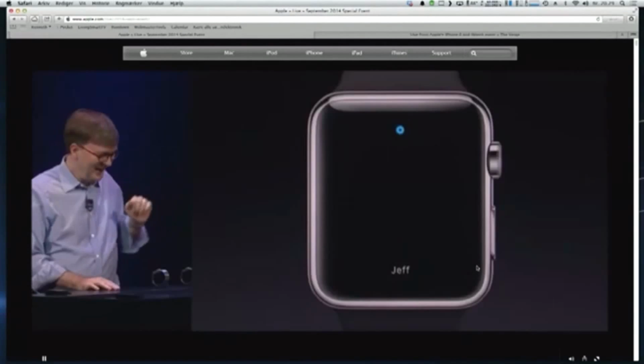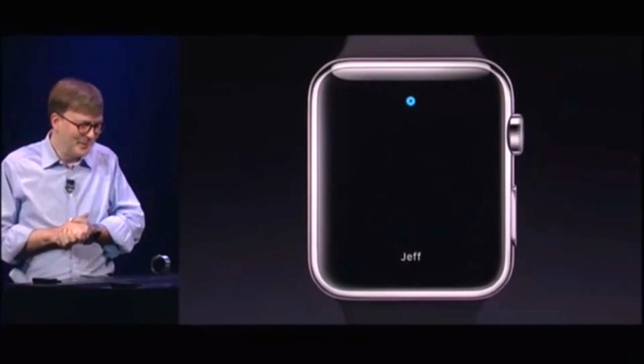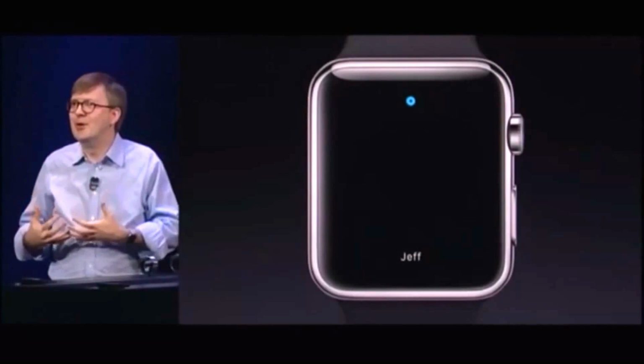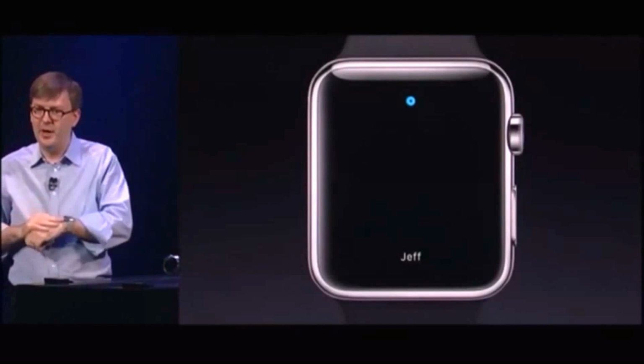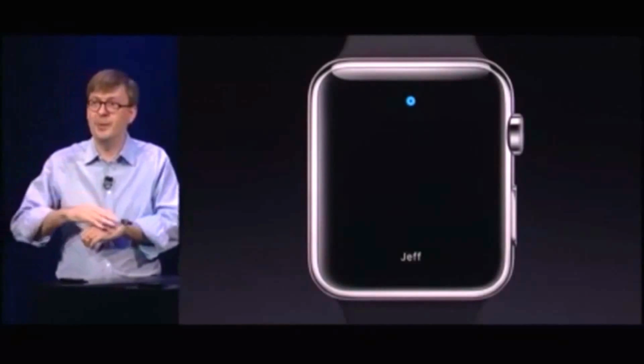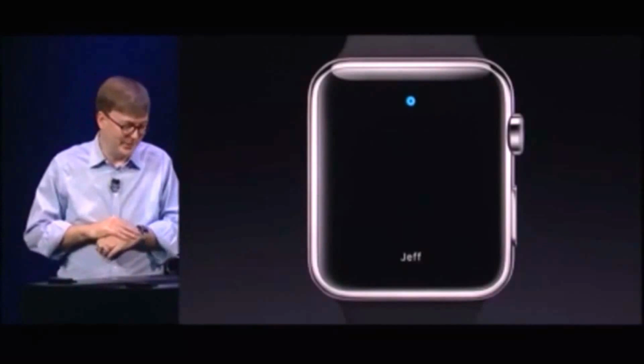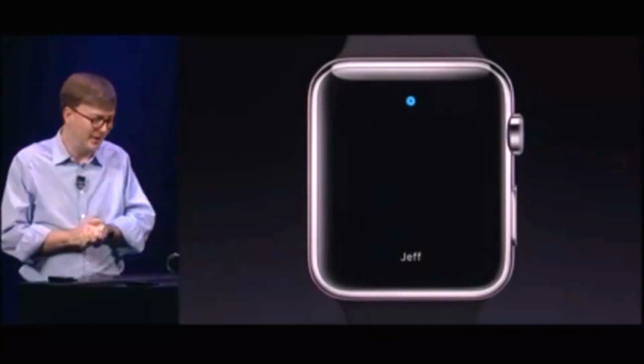He doesn't always do that. This is a special day. And that's not just an emoji. That actually is reading the heart rate off of Jeff's wrist with Apple Watch and sending me his heartbeat so I can feel it on my wrist. That's never been done before. It's a really great aspect of this new form of communication with digital touch.